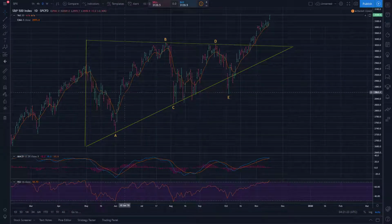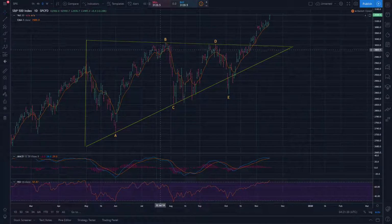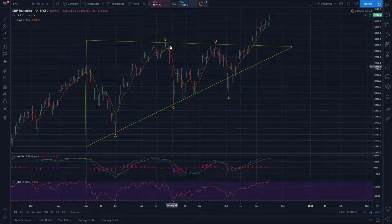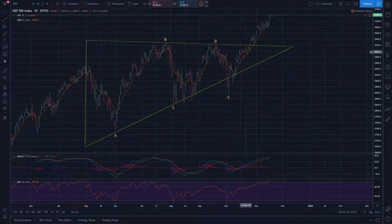It's been a little while, but I'll do an update here on the major US indices, starting off with SPX. From my last video, I was basically seeing some sort of triangle that implied a move up to new highs, and that certainly seems to be how we're resolving here so far.